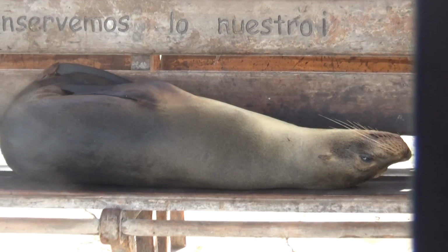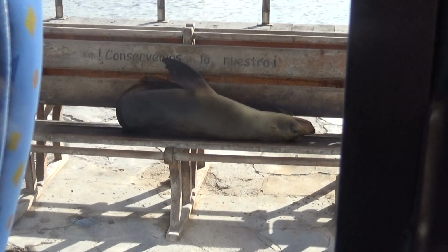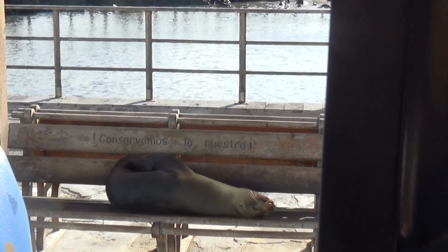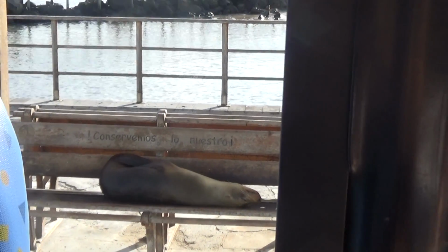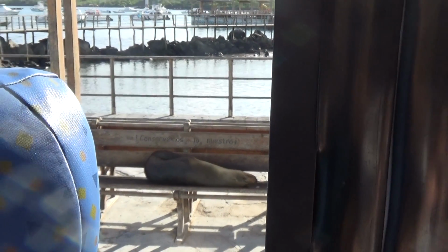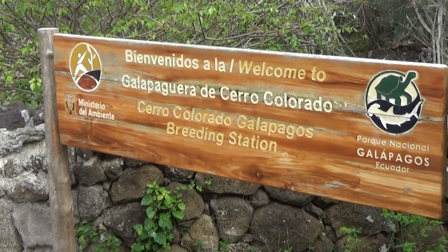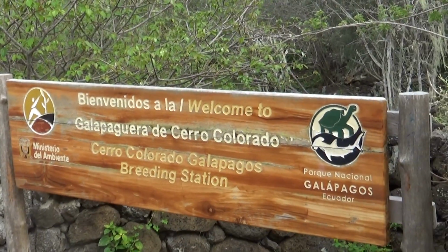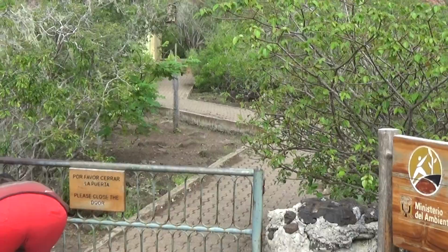Yeah, we just got off the bus, and you see here at the bus stop, there's a little sea lion just waiting for his bus at the bus stop. We've arrived at the tortoise breeding station. We're hopeful to see a lot of giant tortoises here.